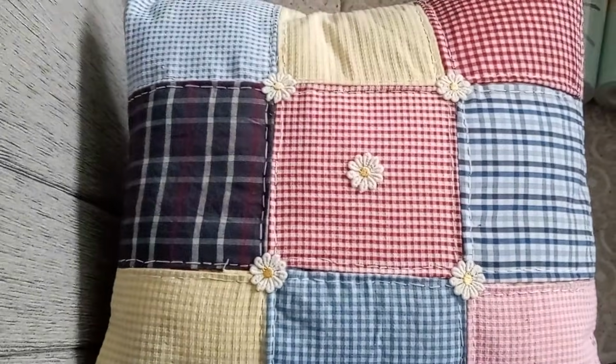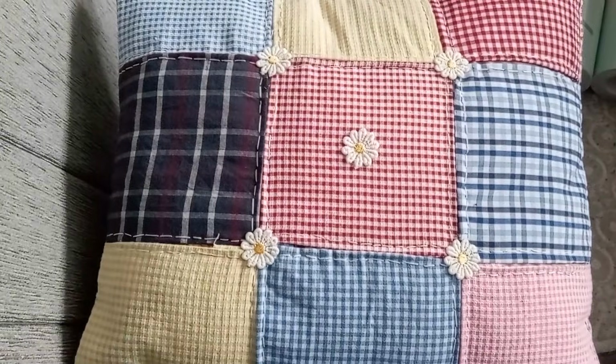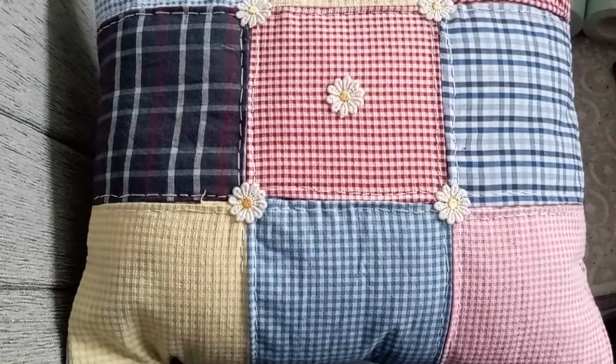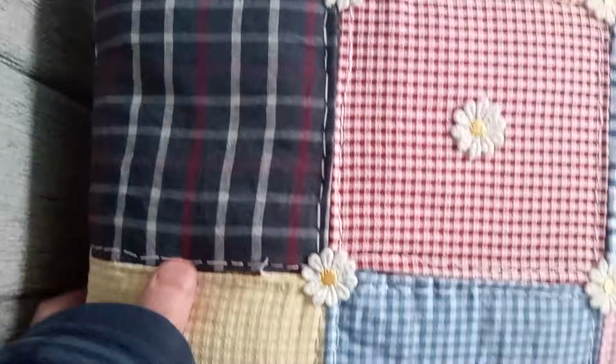So I've been doing some English paper piecing where you make the little hexagons, and I also did a couple of these cushions. These are going to go on the kitchen bench because I just thought it looks cottagey because it's gingham. So these are all kiddies dresses, except for this piece came from a man's shirt, one of my thrifted finds, and this one is from my son's pyjama pants that he outgrew.